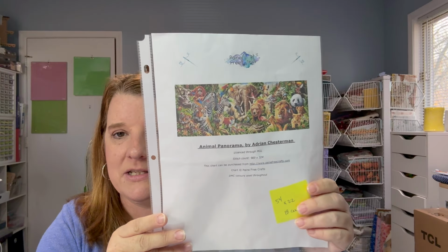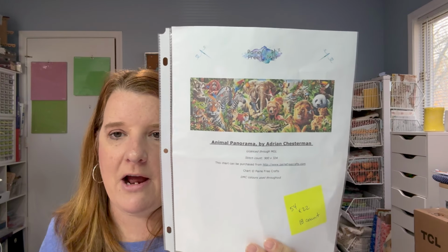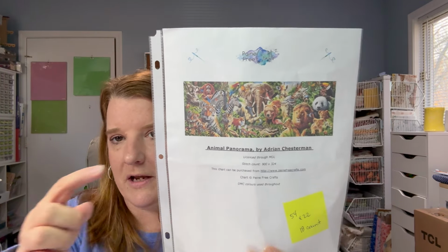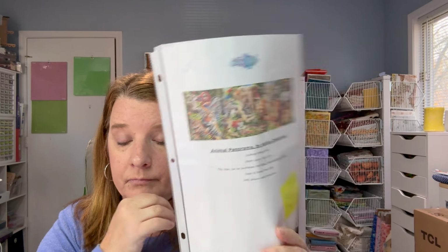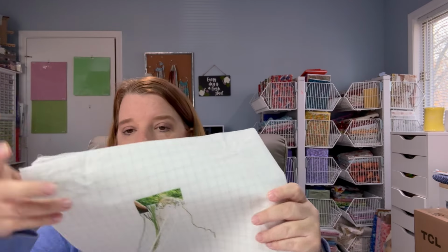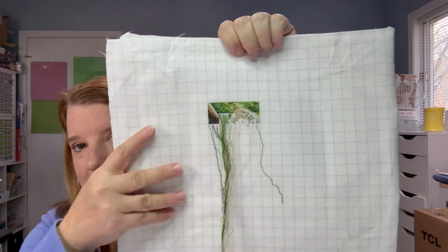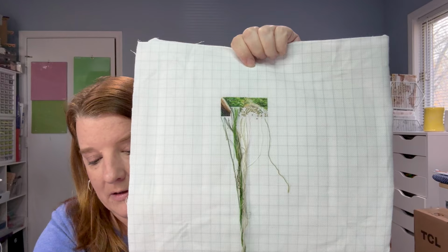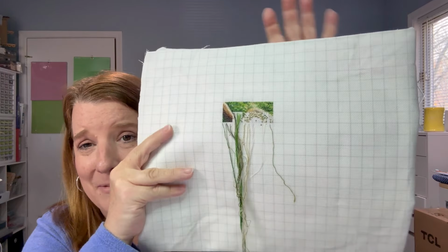Then on Friday, it's going to be Animal Panorama, and this is what it'll look like when it's finished. It's charted by Adrian Chesterman, charted by Pain Free Craft. I am over here in the left-hand corner as well. And this is where I am at. So hopefully maybe we'll get some more of the cool, yeah, we'll get something. I hope we get something in there.